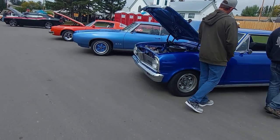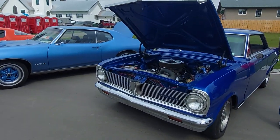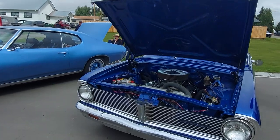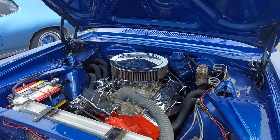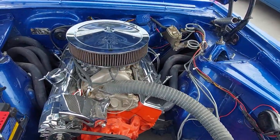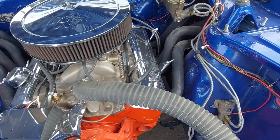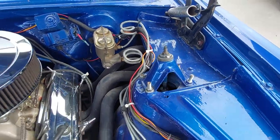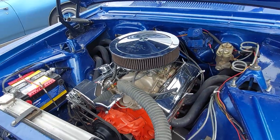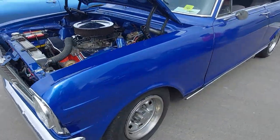We see a, I'm not sure what year this is, I'll have to look at the tag. It is a Pontiac Acadian Canso, actually, which these were the higher end of the Acadians. Now, what's interesting is take a look at the nice small block Chevy in it, but look at how the headers go out the fenders that way, right? And that's actually how they were. So, Vegas did the same thing as well, same as the Monzas.